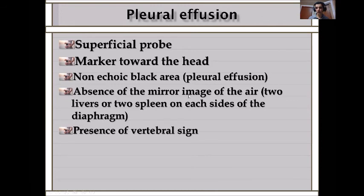You will see absence of mirror image. That means you will not see the truck sign. You will not see the repetition of the pleura, the A lines, if you are on the chest. And if you are on the diaphragm, at area number 4 on the right and left, you see double liver or double spleen, or you see two livers on each side of the air. If you see them, there is air, there is more air. If you don't see them, you see a liver and the lung, spleen and the lung, this is a pleural effusion or maybe consolidation, but pleural effusion is more likely.